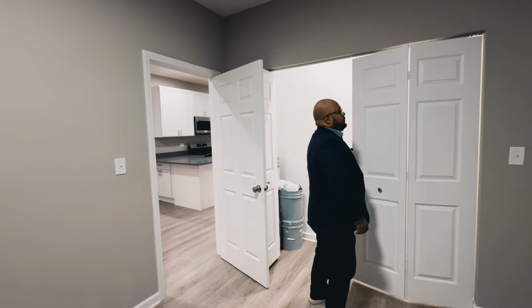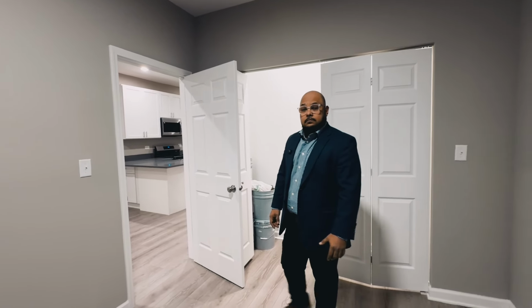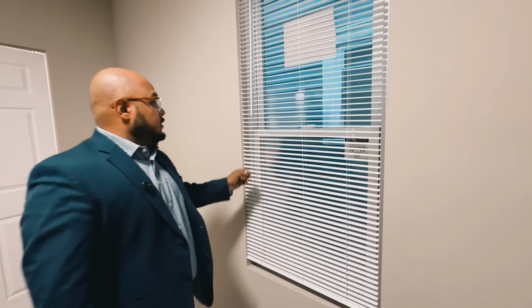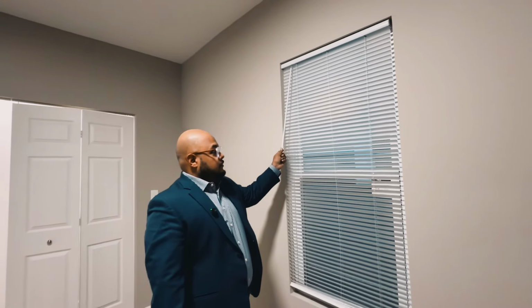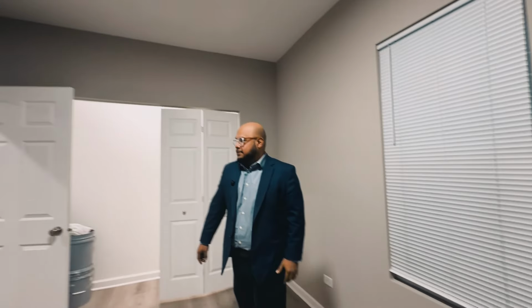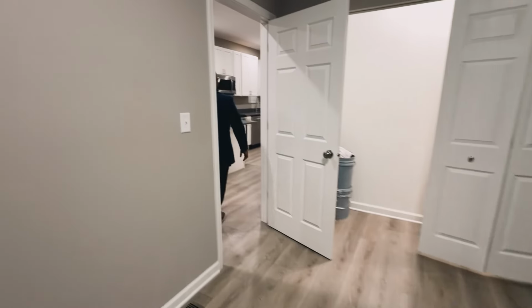Where do you think we should go, take them to the basement now, or what? Yeah, but look at these windows. They're brand new. They still have the sticker on them. Still have the sticker. And look, close it up. Privacy. Don't be looking at us. Y'all don't need to know what happens. You don't need to know none of that.